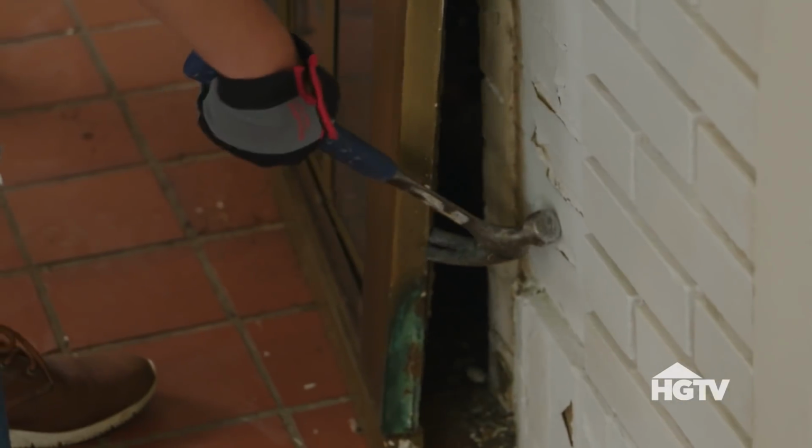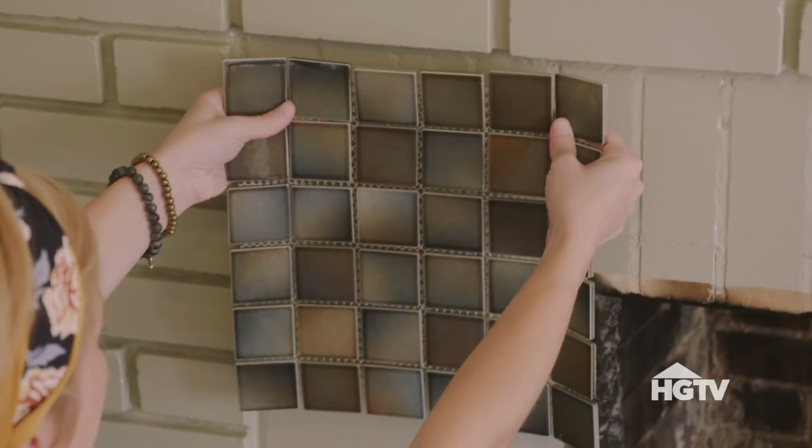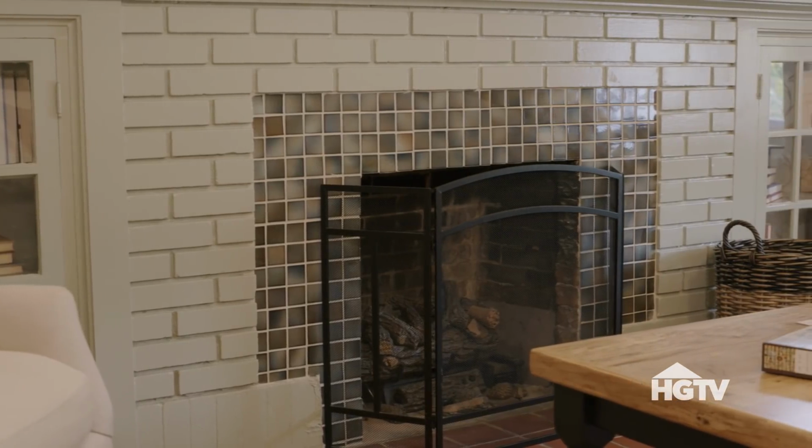Right. And then pull out the brass insert and come in with a really cool, historic-inspired tile around the fireplace. I love that idea. A little bit of tile work will go a long way.